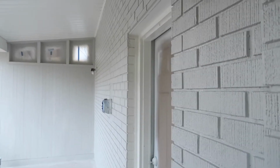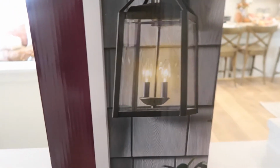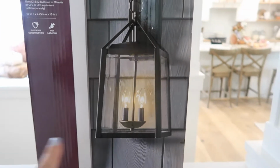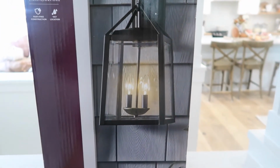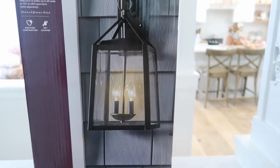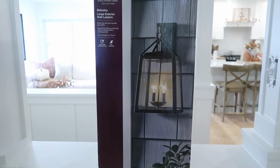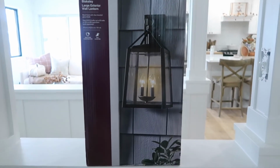But we also got some new lights. I want to show those to you. This is what the lights for outside look like. So these will go on either side of the front door. There's 2 lights, and then I need to still find a light for above the garage.